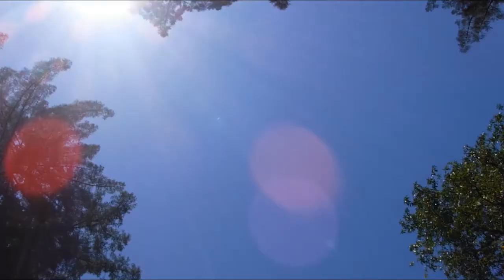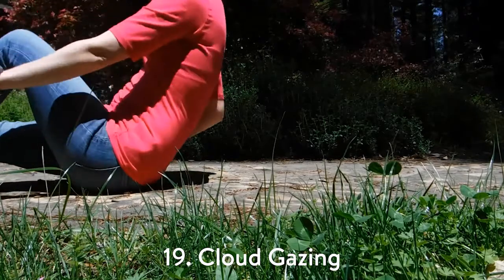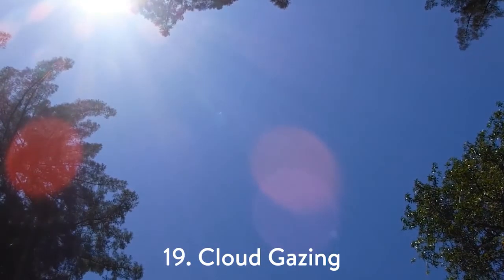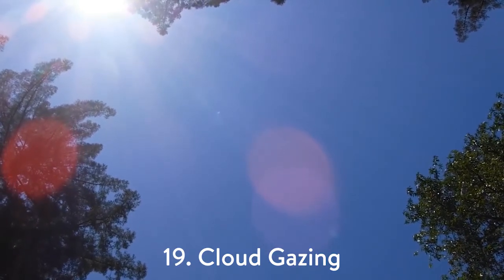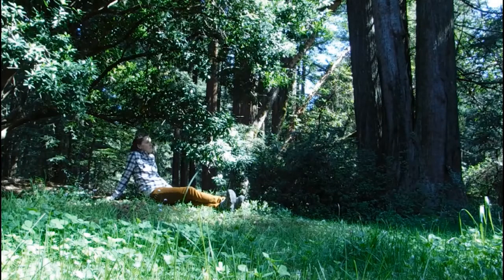If you want something even more mellow, just lie back and look at the clouds. What do you see? Of course, be very careful to never look at the sun because that could damage your eyes. Hilariously for me, there are actually no clouds today, but I'm still enjoying lying down and taking a look at the sky. And we're gonna end on a nice, calm note.